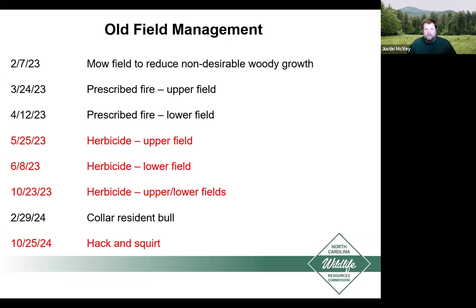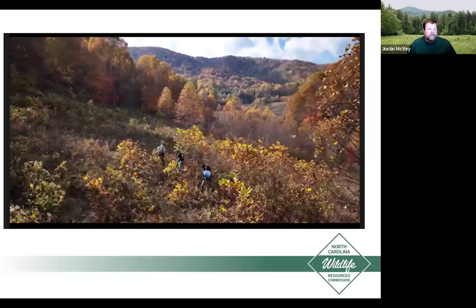The most recent one was a hack and squirt operation where we hired a company to come out and literally cut down every single poplar sapling in these open fields and spray the sapling stumps. And as you can see from this picture, I realize it's a little grainy, but you can see the amount of poplars that have volunteered and popped up pretty quickly.